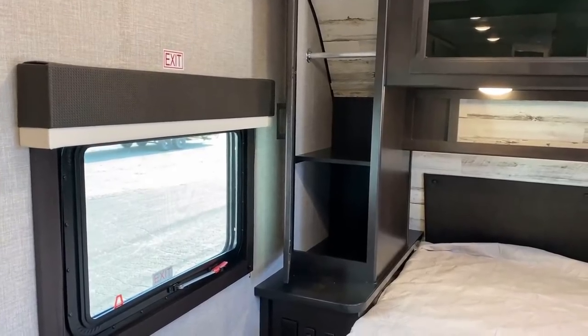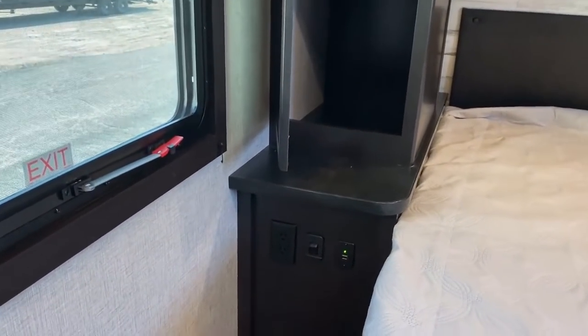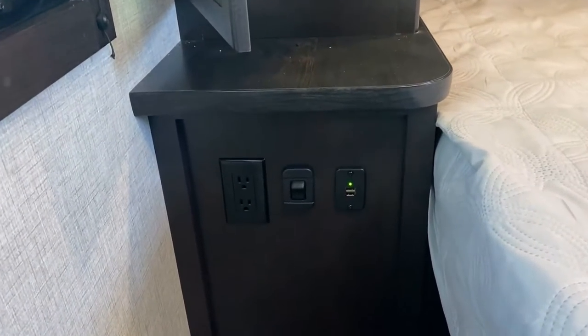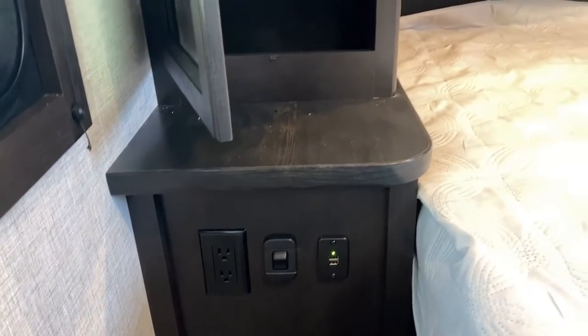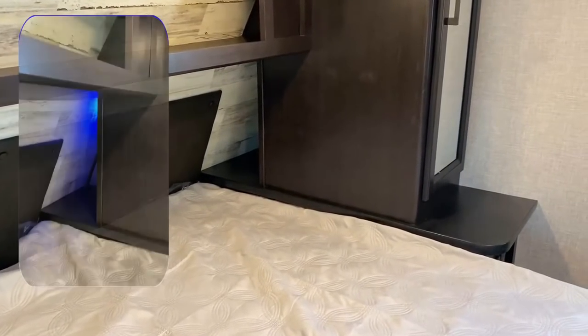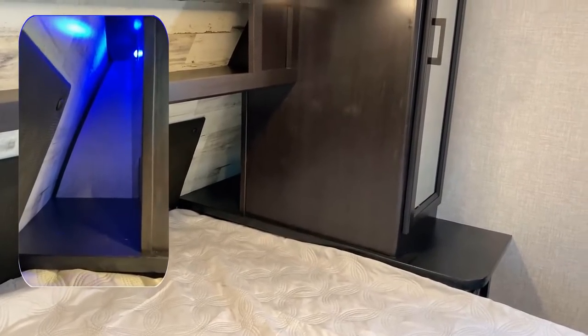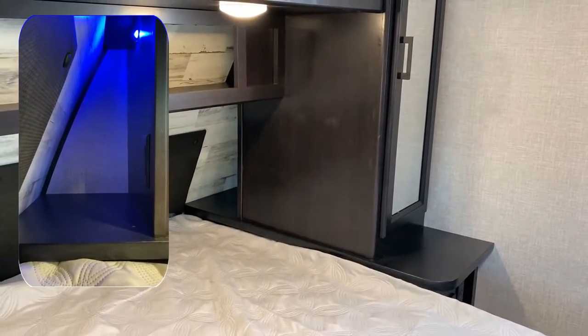And the closets have removable shelves if you want to convert those into more dresser space. Both sides of the bed have household and USB plugs, to keep your phones and things charged up. But you might notice too, there's a little pocket back there that doesn't go all the way to the wall. Just like Big Brother White Hawk, there's a handy little hidden headboard pocket back there.